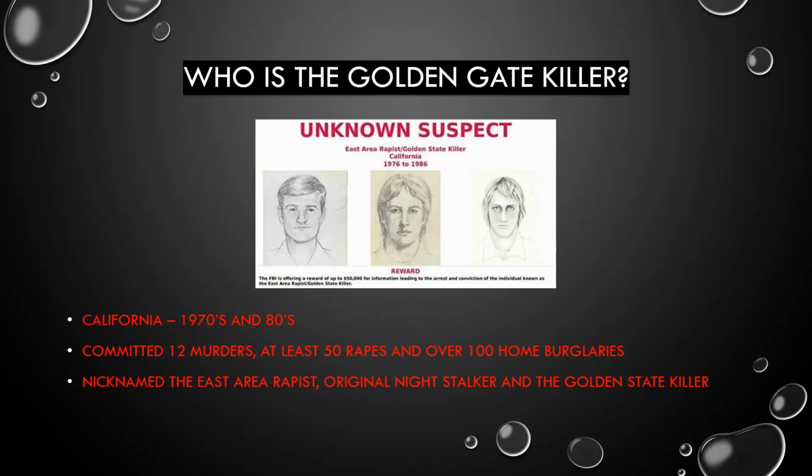Take, for example, the case of the Golden Gate Killer, a man who detectives say terrorized California by committing 12 murders, at least 50 rapes, and over 100 home burglaries in the 1970s and 80s. Many times he would stalk his victims and call them after he attacked them to tell them that he would come back and kill them or rape them again.